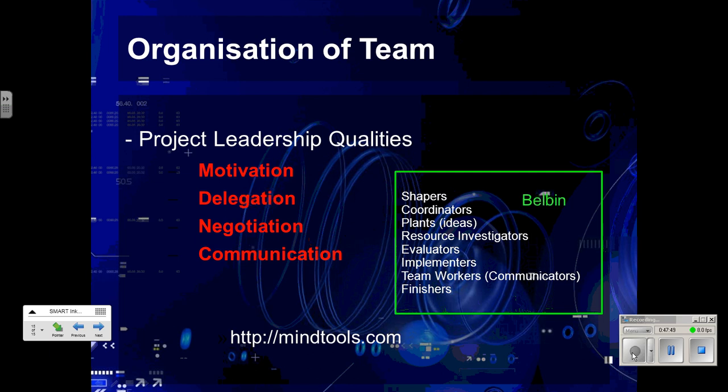So a good team should have a balance of these things, but recognize these are not skills as such. These are personal qualities, personal characteristics, behaviors. You can't put an advert out saying we need a shaper that can do this. But when you're recruiting, when you're putting your team together, and when you're considering leadership of a team, it's worth bearing some of these things in mind. A good team needs a balance of these different personality traits and behaviors. The project leader needs to bear that in mind, otherwise the project leader is going to struggle to make the project happen.